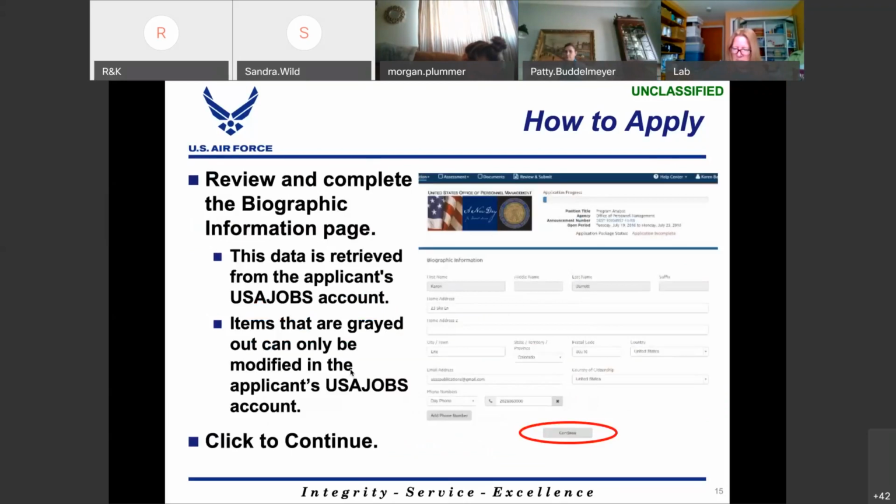The next screen is going to be your biographical information. This is all information you put in when you created your profile. So this is the reason you build your profile: it saves time every time you're applying for a job. You don't have to go in and put your name, address, email address. It's already built into the system. At this point, it's just wanting you to verify. If you no longer use that email address, or your address has changed, or your phone number has changed, this is your opportunity to change it on this application, and just to make sure there's no typos or errors.